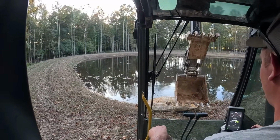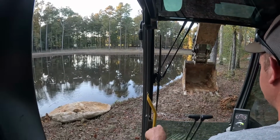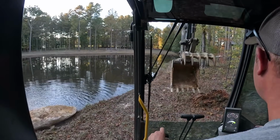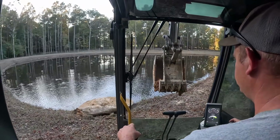Flat, but I don't want it to rock. I don't think it's going to rock if somebody stands on it. I guess I need to go stand on it and find out. I had to lightly move it around a little bit.